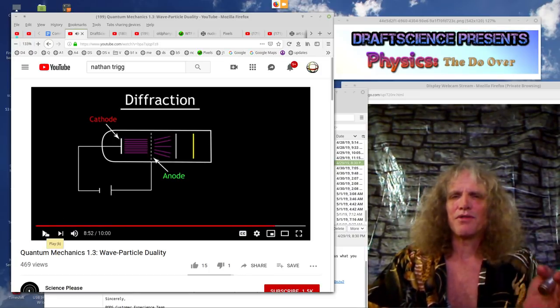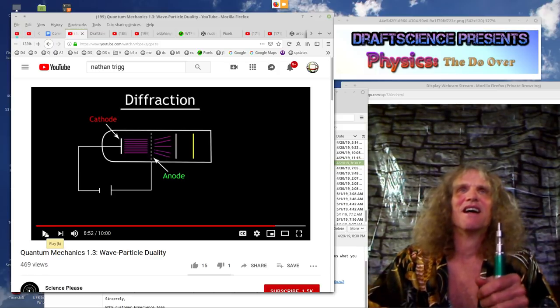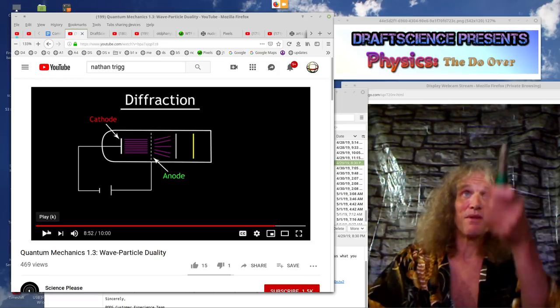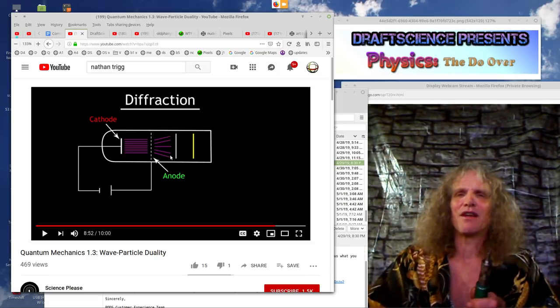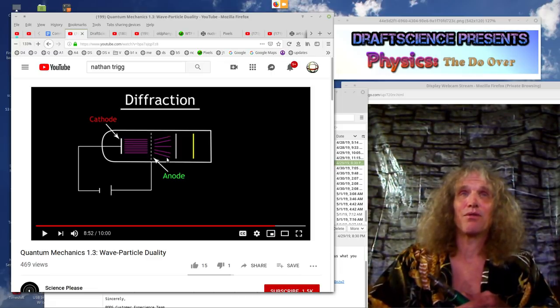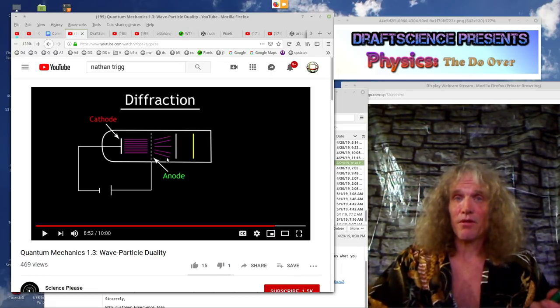I don't know about most, some percentage will pass through, that's right. And they will be, as you've just drawn them, diverging. And they will also be losing momentum. So once they pass through, they're going to be losing momentum.